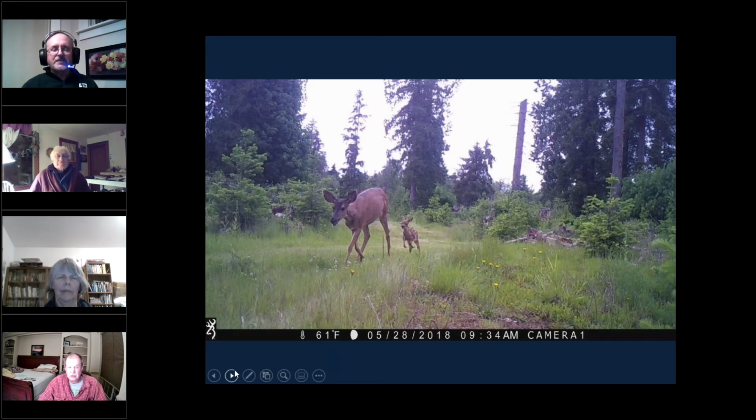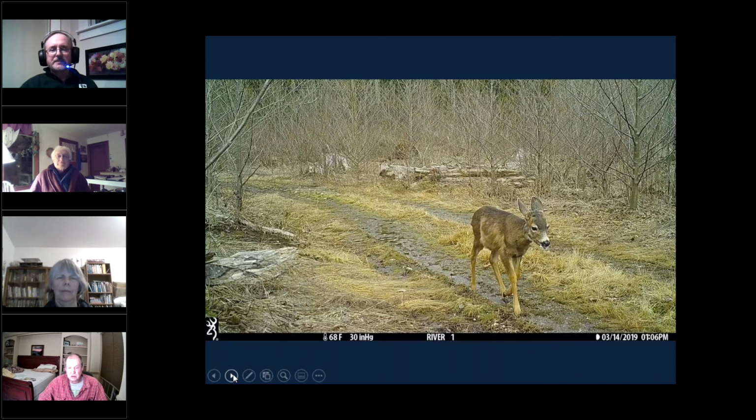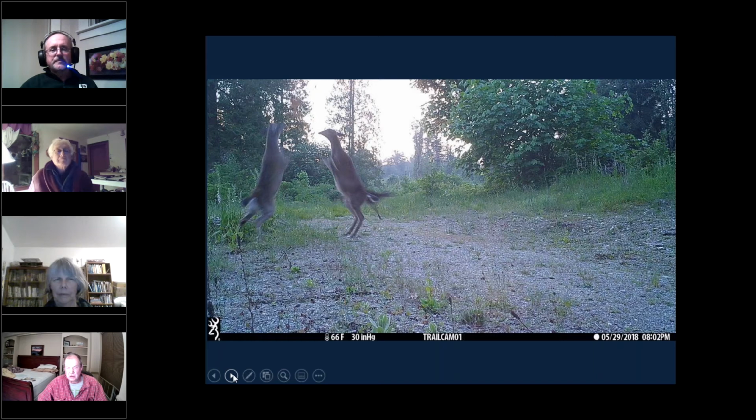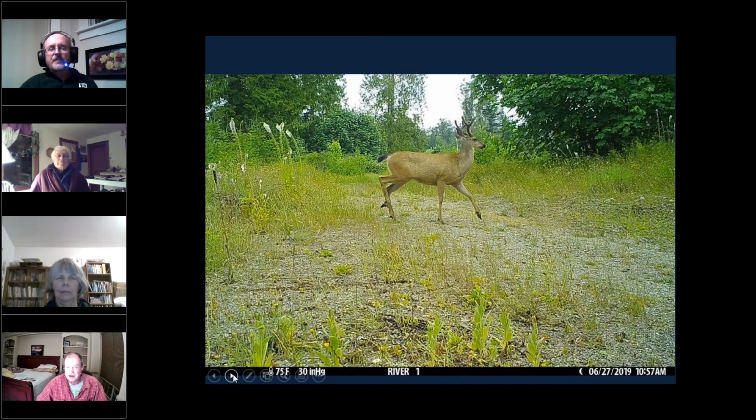Now, when you change the batteries in your camera, make sure you check the date setup, as this picture and this picture were taken within a couple days of each other. Only when I changed the batteries out, that reset the camera date to the initial setting. Here's a nice pose.